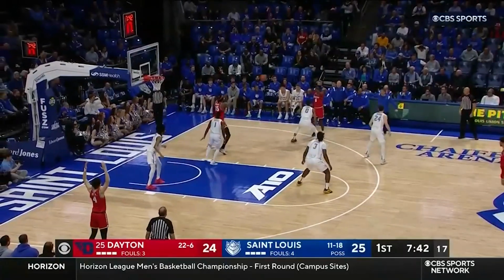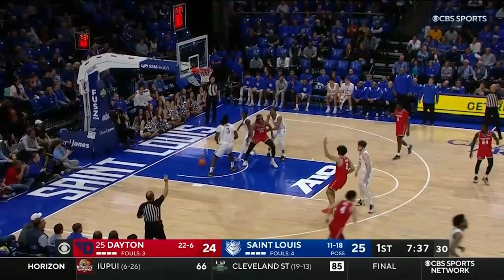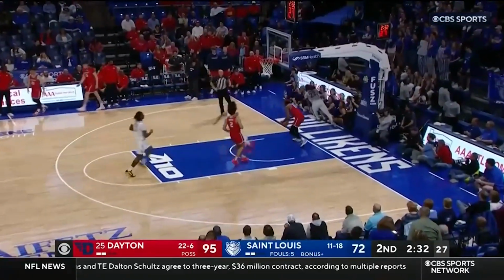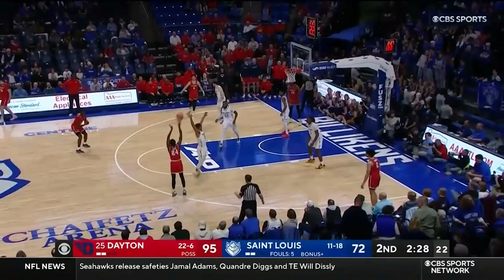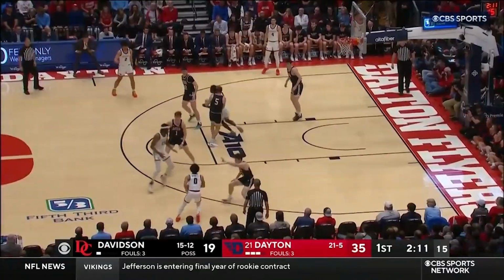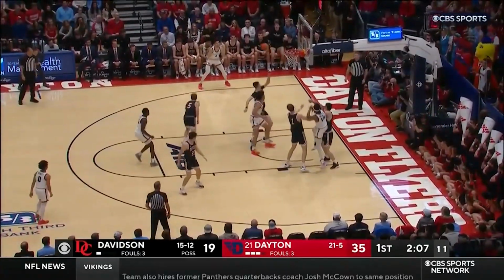Glass. They got the mismatch there inside. Holmes guarded by Medley. Passes out of it for Brea for 3. Brea run out. Holmes gathers himself. Needs some help underneath the basket. Elvis, another 3. Down the floor. They haven't gotten anything clean. Here's a clean look, if he would have taken that shot.